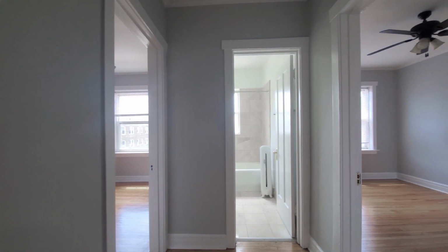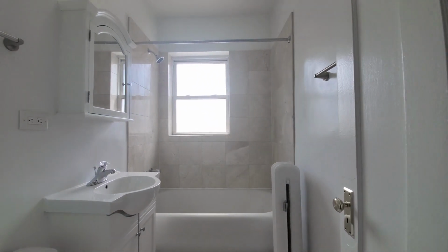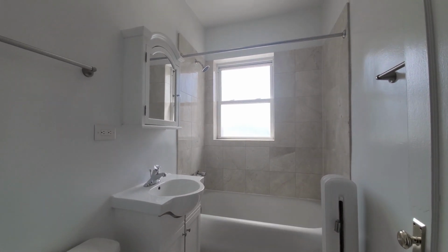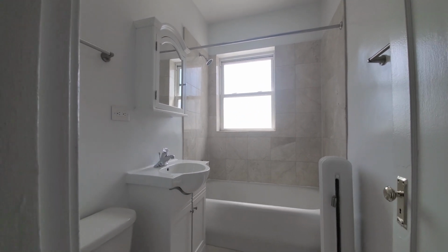Headed toward the bedrooms. They split off a common hallway. Bath is fresh, has a deep soaking tub. White vanity, wall-mounted medicine cabinet up above. Dome lighting, window for natural light.